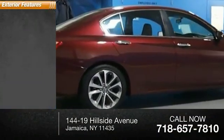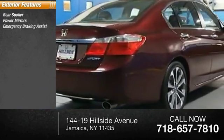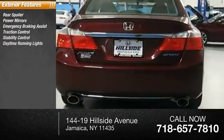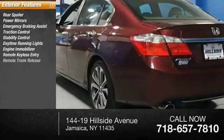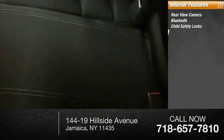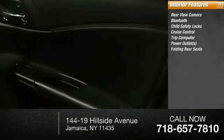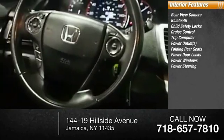Here are some of this vehicle's great options: rear spoiler, power mirrors, emergency braking assist, traction control, stability control, daytime running lights, engine immobilizer, remote keyless entry, remote trunk release, door reinforcement. Inside you'll find rear view camera, Bluetooth, child safety locks, cruise control, trip computer, power outlets, folding rear seats, power door locks, power windows, power steering.